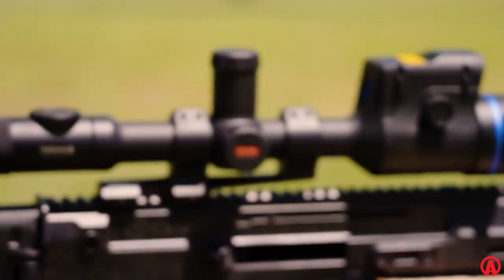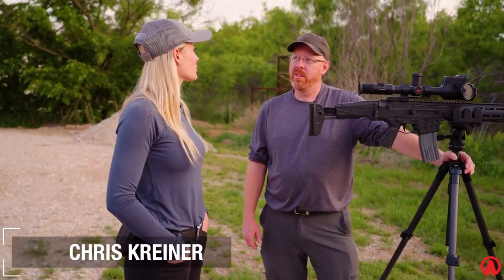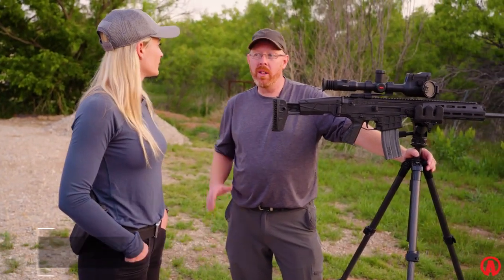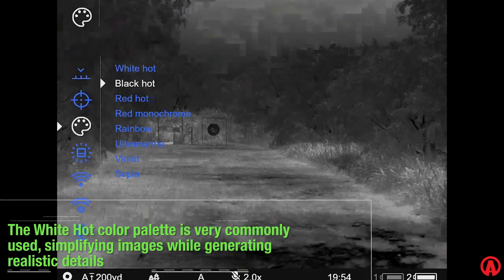You know, one of the benefits of this Pulsar Thermion 2 is it has multiple color palettes. I believe it's up to 8. Yes. I personally run a lot of the hot white more so than I do any of the other colors, but what is your preference on that? I like white hot as well. I mean, overall, I feel like it gives me the best contrast. I can see the animal coming in better, and it also gives me clear identification as it's running in.